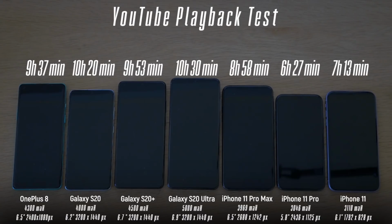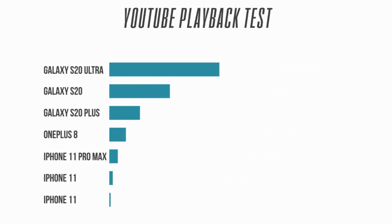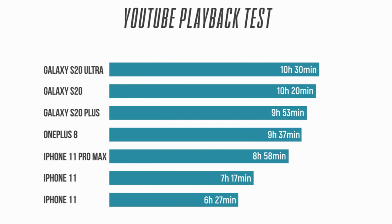Good job, Samsung. And here once again is a recap of the YouTube video streaming test scores for all of the phones. You can pause it and see the differences in closer detail.